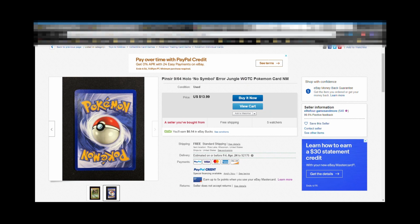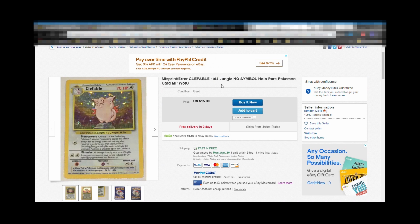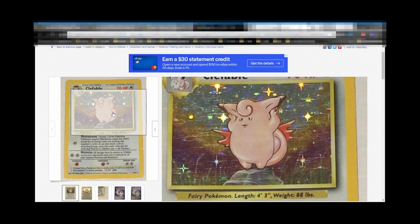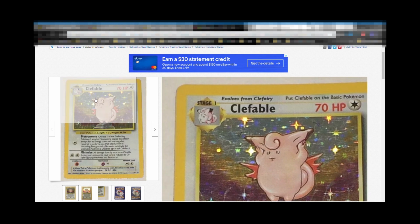Okay. Now, here's another one. This one says, thankfully, MP, moderately played, medium played, yeah, something like that. And so if you look at it, you can see first off scratches all over the hologram. That's pretty bad. What is this? $15. So Elite Four Games and More was cheaper and in better condition, clearly.